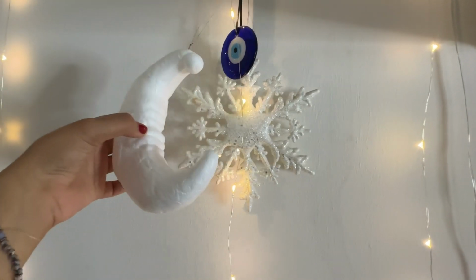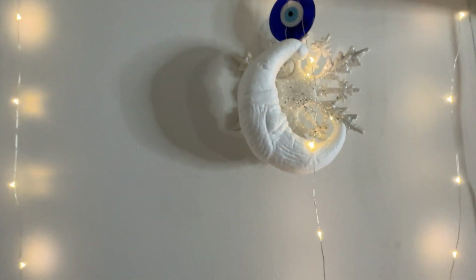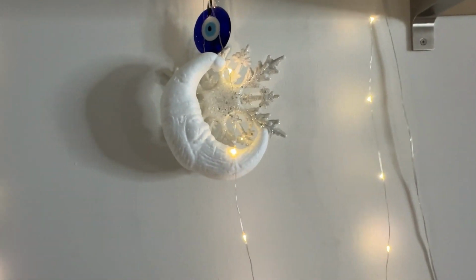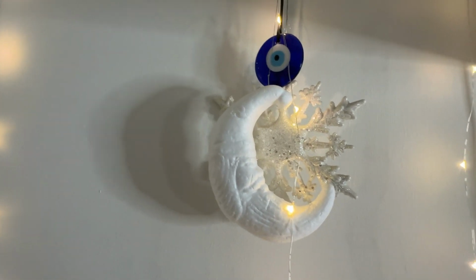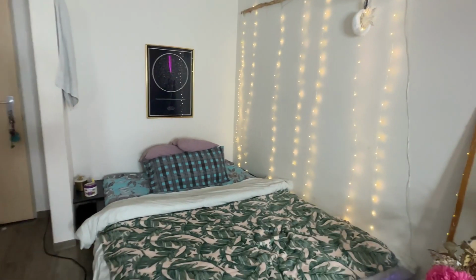snowflake ornament, which is actually a Christmas decoration. Well, one of these times when I was in Belgium, my friend had these all over her doorknobs, and I found it so cute. So when I came back, I also just filled my room with it. And then this is my bed.